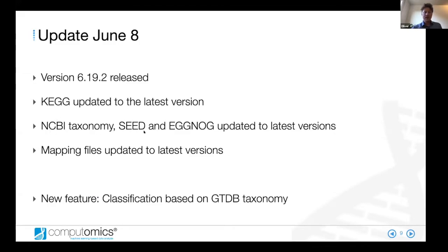All the other lookup tables and databases have also been updated. So the NCBI taxonomy, the SEED functional database, the eggNOG gene cluster database, so all been updated. And a new feature has been introduced, which is classification based on the GTDB taxonomy. That taxonomy is a genomics-based taxonomy, so that's computed on bacterial genomes, and so it's more a phylogeny than a taxonomy. So if that's your reference taxonomy database of choice, MEGAN is now able to work with this.